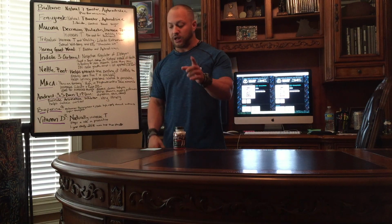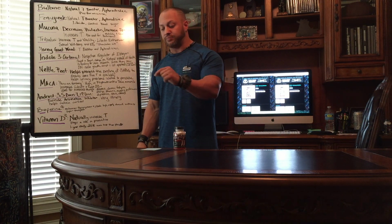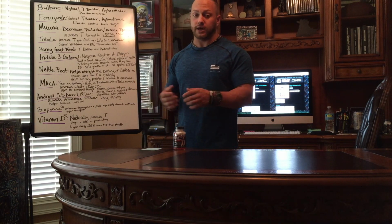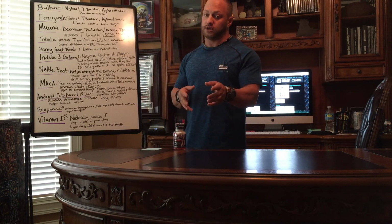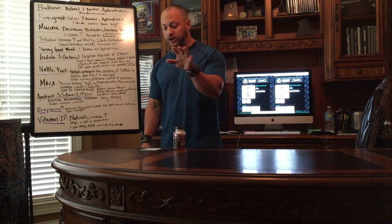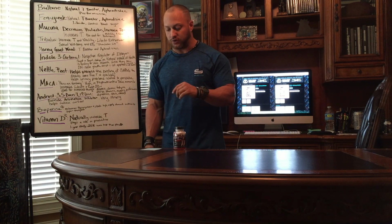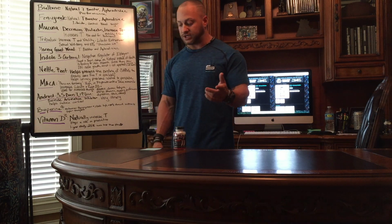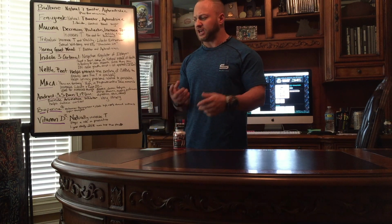Now, does it block estrogen only or does it boost testosterone only? Neither. It does both, okay? So it doesn't do only one or the other. It will help lower estrogen and raise testosterone. Another question asked was the average gain on testosterone levels. And then I think they asked for a percentage.